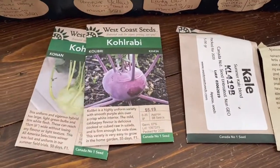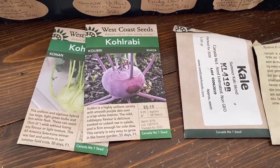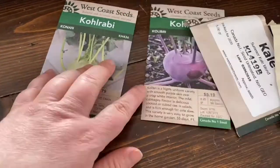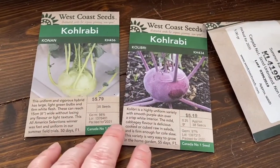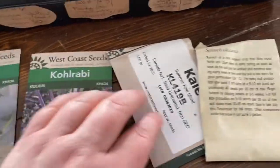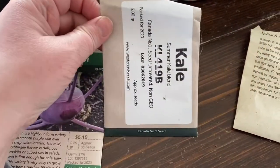So this stuff I'm starting today with the intention, within a couple weeks, 3 to 4 weeks, I'm planning to put it in my greenhouse. So the kohlrabi, I'm going to plant a couple of each, just have a variety so we can have some kohlrabi growing in the greenhouse before we get any cabbage moths.